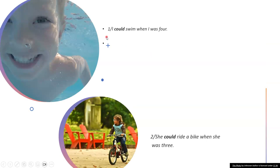Number one, I could swim when I was four. That means when I was 4 years old, I could swim. Here, she could ride a bike when she was three. That means she could ride a bike when she was 3 years old.